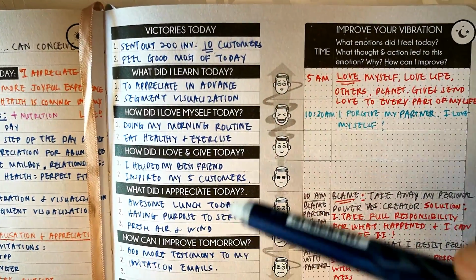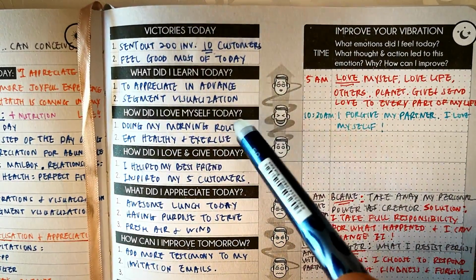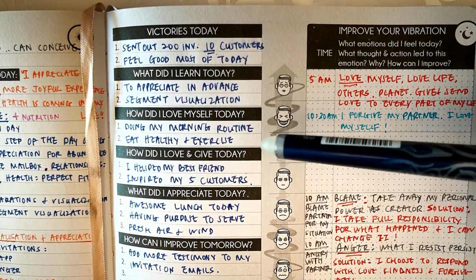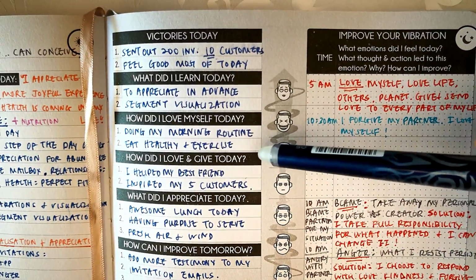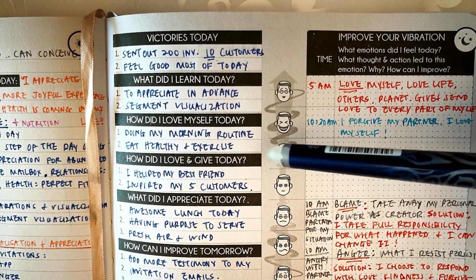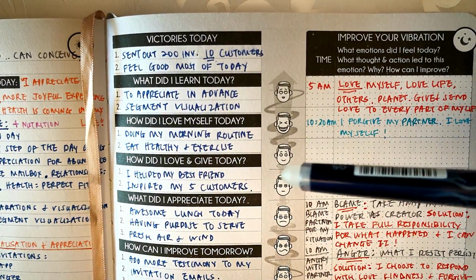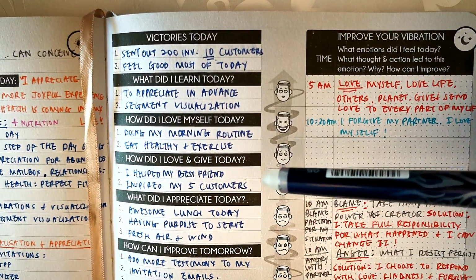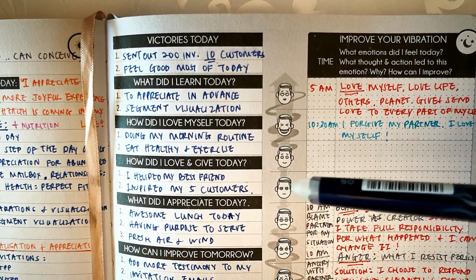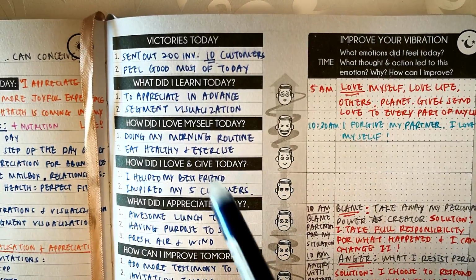Okay, then the next step, this is what I discussed before in the habits. How did I love myself today and how did I love others? I really believe in learning to love yourself if you want to change your life. Most of us, we don't really love ourselves. This is a big issue. It's something I had to work on myself for many years. And I believe by practicing every day and spending some time to really loving yourself, it's so powerful. And you will start feeling so much better. You feel much more fulfilled in life.